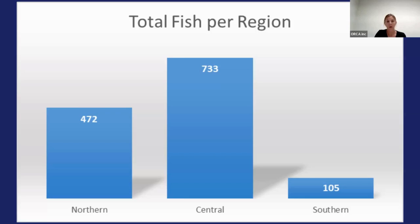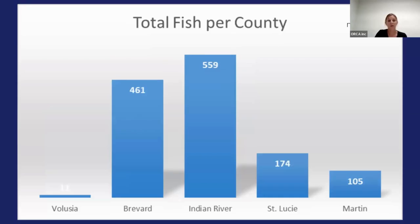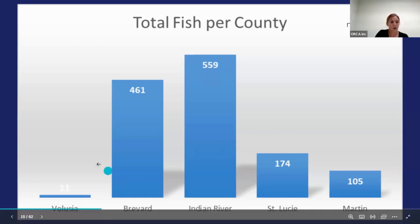Most of the time when we start analyzing our data, we are doing that with respect to region or by county. So this is what we have with regards to total fish per county. We have about 1,310 fish total. Only 11 are from Volusia County. We have increased that since the last findings to date, but not by much. We've got a little over 460 from Brevard County, almost 560 from Indian River, 174 from St. Lucie, and a little over 105 from Martin County. So we're getting there, but we really need to bump up our sample sizes for Volusia as well as Martin County.